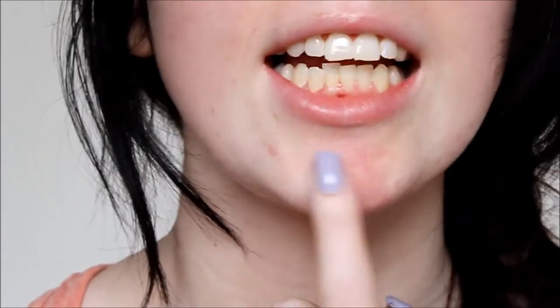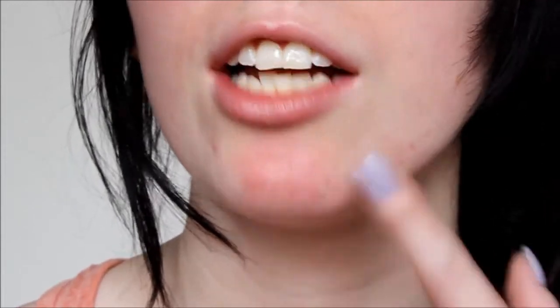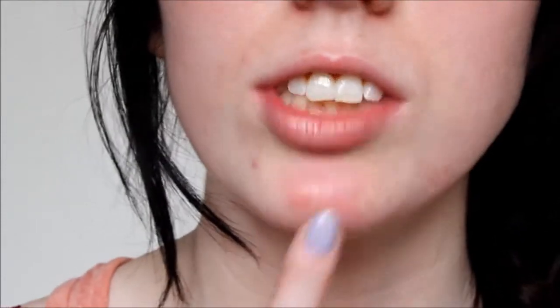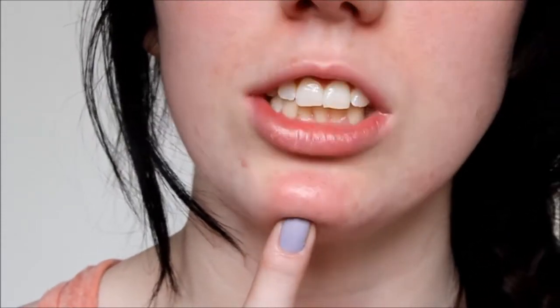So this is what my chin looks like. It looks a lot better than it was the other day. There's hardly any spots, there's hardly any bumps as well on the bottom of my chin, and I've also noticed around here it seems to have cleared up a lot more, and the redness has gone around here as well. I've still got quite a lot of redness on my chin, but it does look a lot better than it was before.